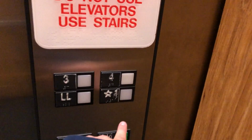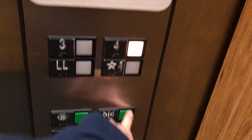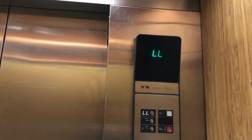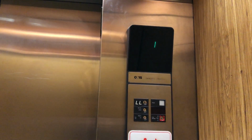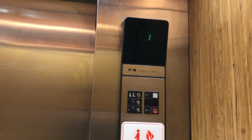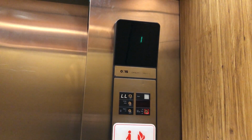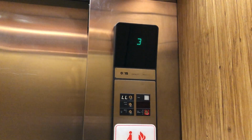Go to 4. But there's no 2, that's weird. Oh, you know what? I think 2 is the surgery sign, that's probably why. Here you go up. Lights flickered. Yeah, it skips 2.